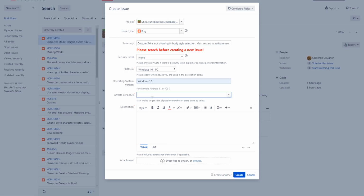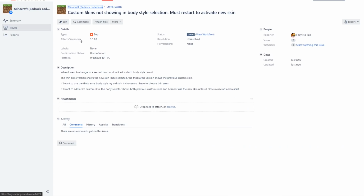Operating system is Windows 10, and I'm going to put affects 1.13.0. So let's click on that. And now I'm going to write a description. There we go. I've added a new description. I can't vote for it for myself, so please head down to the comments and vote for that, because that is a bit of a problem.